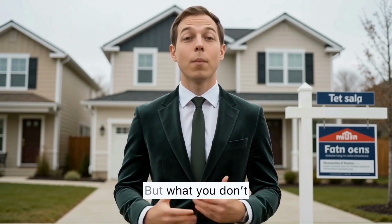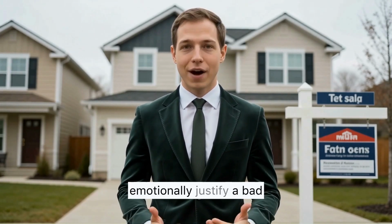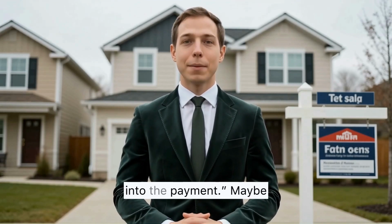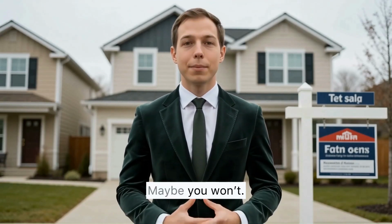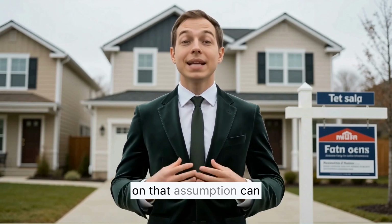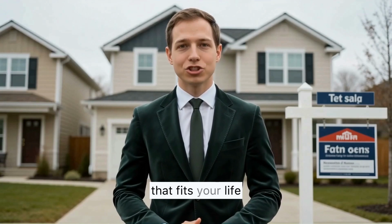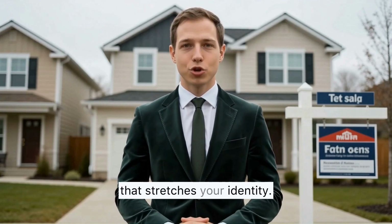for your lifestyle. But what you don't want to do is emotionally justify a bad financial decision just because real estate always goes up or "I'll grow into the payment." Maybe you will, maybe you won't. And betting your future on that assumption can get dangerous fast. The better move is simple: buy the house that fits your life now, not the one that stretches your identity.